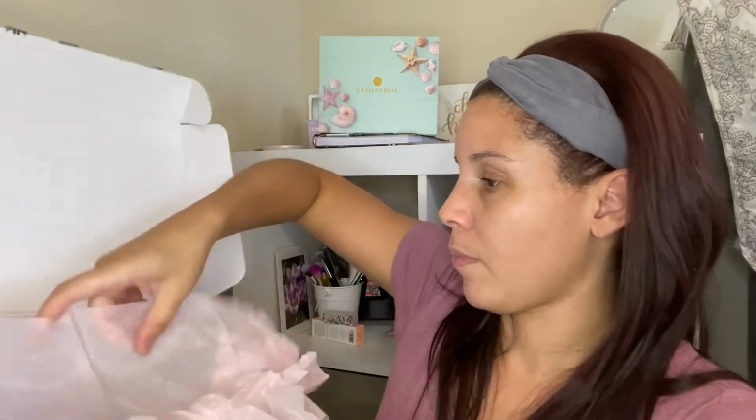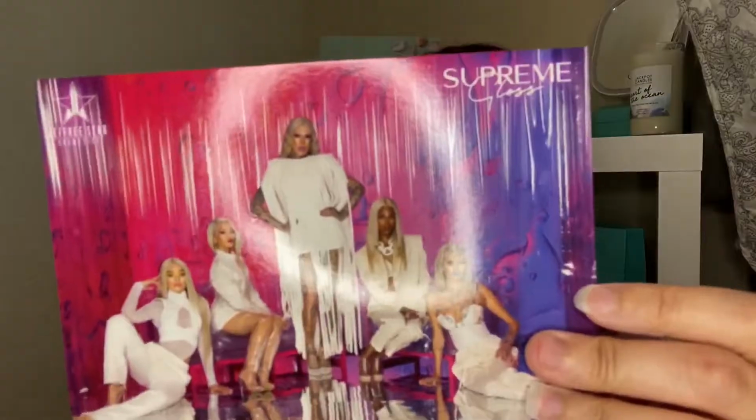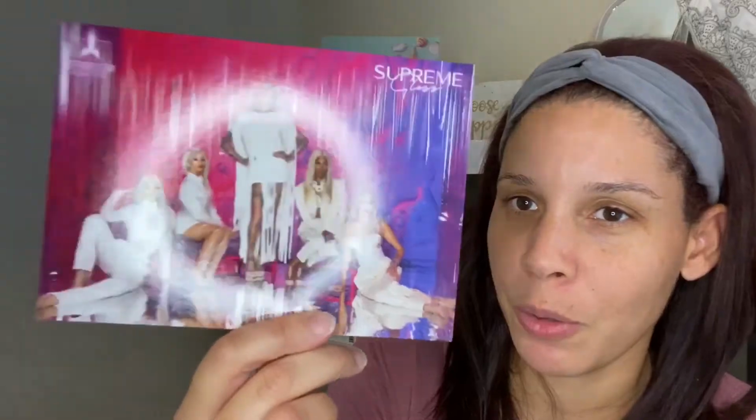So I ordered the mini, and here it is, the mini. It's very mini. And I ordered, I think this is premium. Yep. And there's like a little photo card here. These are the Supreme glosses, kind of like it reminds me of the group, the Supremes, right? All right, so let's get into the mini. And this one was $25, and it's very nicely packaged.